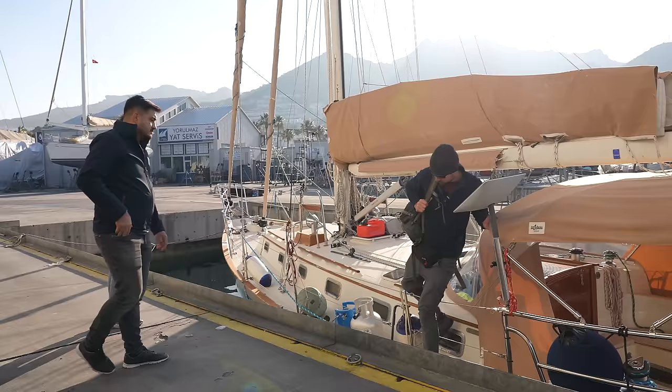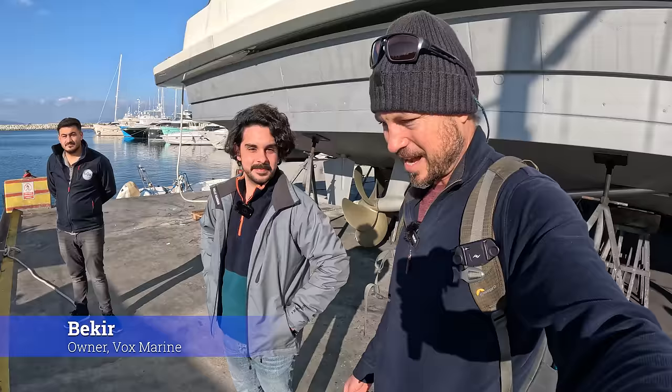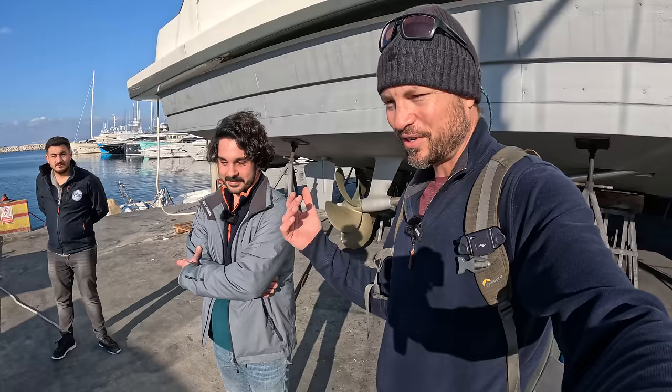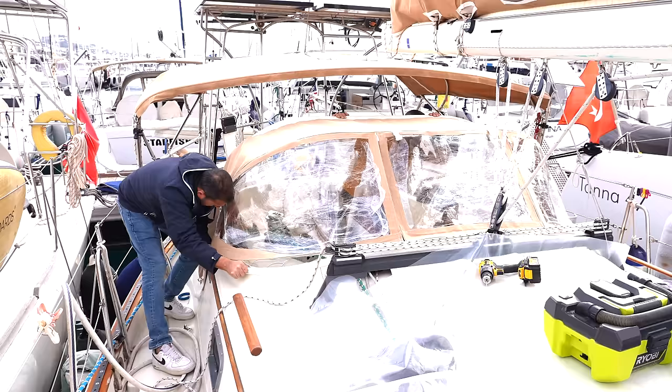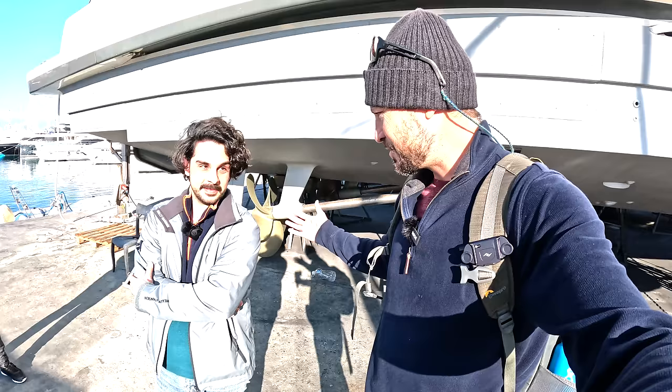Okay, so we got a minute till we haul out, but I want to introduce you to Bakir, the man, the myth, the legend. So Bakir has been kind of in charge of helping us with everything that we've been doing, whether it be getting parts or materials, things that are impossible to find. Bakir finds it. If we need contractors, he finds them and organizes them and everything. He's the one that set us up with all this canvas work and all the different projects we've been doing. So Bakir, thank you, man.